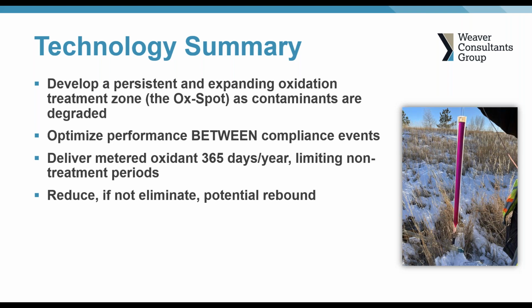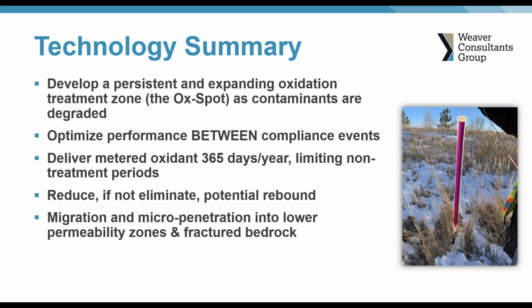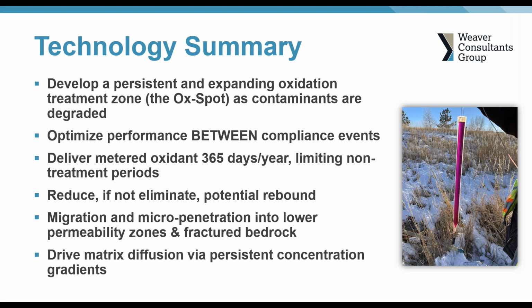If you're maintaining a high oxidant environment, you're able to really mitigate some of that potential rebound that you see in typical ISCO projects, where you get significant declines in concentrations followed by spikes in concentrations due to matrix diffusion. It also allows for migration and micro penetration into those lower permeable zones and fractured bedrock. If you have a highly concentrated oxidant always, just like we saw in that video before, you can essentially drive oxidant into the matrix, and you're also reversing that concentration gradient, because in the higher permeable zones, you're essentially clean. You've cleaned the groundwater, and gradients will reverse and really drive the contaminant out of those fine grain matrices.